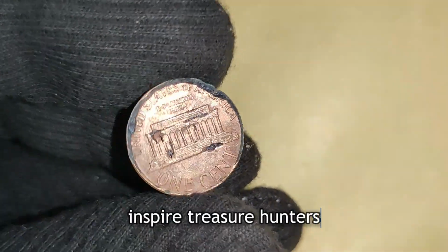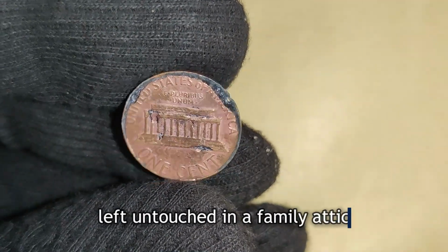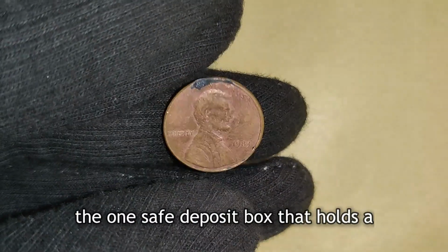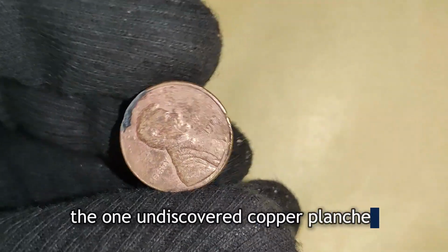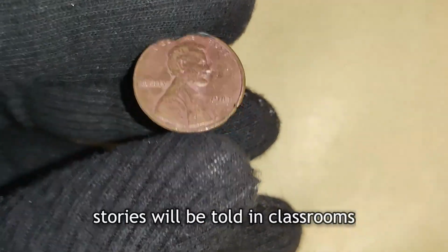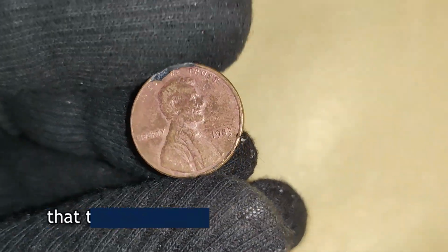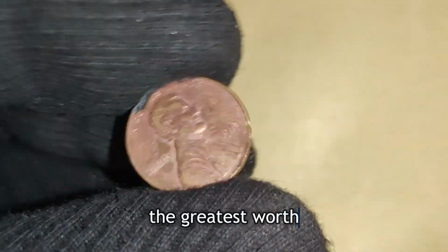to inspire treasure hunters. People will still whisper about the one jar of coins left untouched in a family attic, the one safe deposit box that holds a forgotten treasure, the one undiscovered copper planchet penny waiting to surface. Stories will be told in classrooms, in documentaries, in museum exhibits, all circling around the same central theme, that the smallest things can sometimes hold the greatest worth.